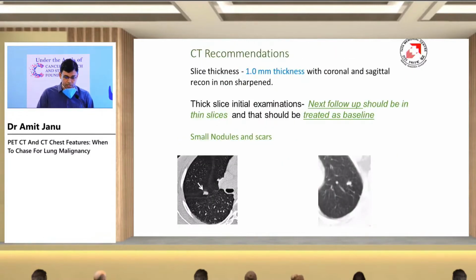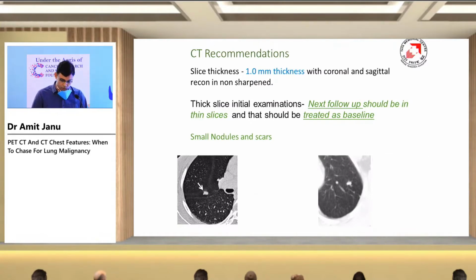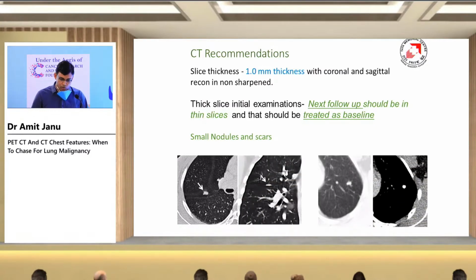So the CT recommendation is that when we are analyzing any nodule, we should have a thinner slice. Otherwise we can miss or overjudge or underestimate the potential of a nodule, whether it is benign or malignant. The same nodule, if we see it, looks like a nodule, but if we do a coronal reconstruction, it is lymphoid tissue sitting over the fissure. Similarly, a nodule on the lung window looks like a spiculated one, but when we do a mediastinal window setting, it is a fully calcified nodule.